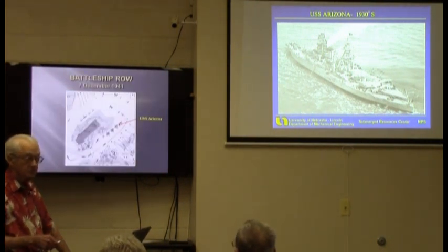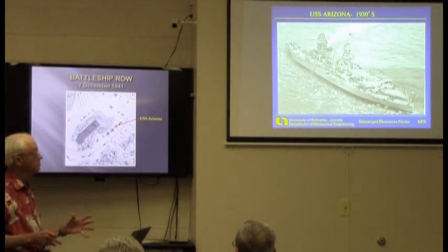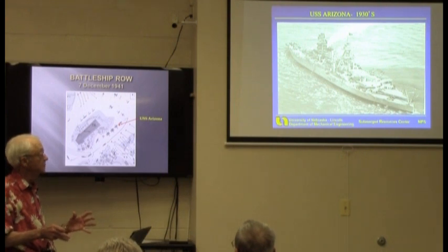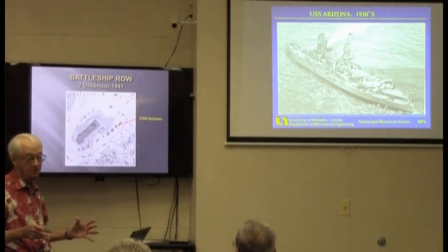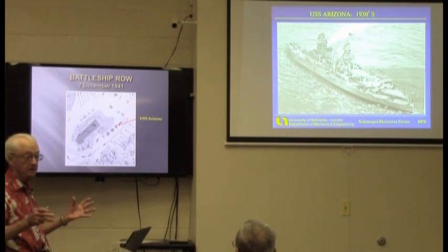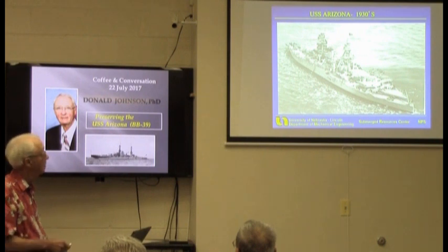Just because there's that space between the original hull and the outside of the torpedo blister, about 2.5 to 3 feet. But it's all full of mud, and it's very inactive, not much oxygen there, so it protects the inner wall.